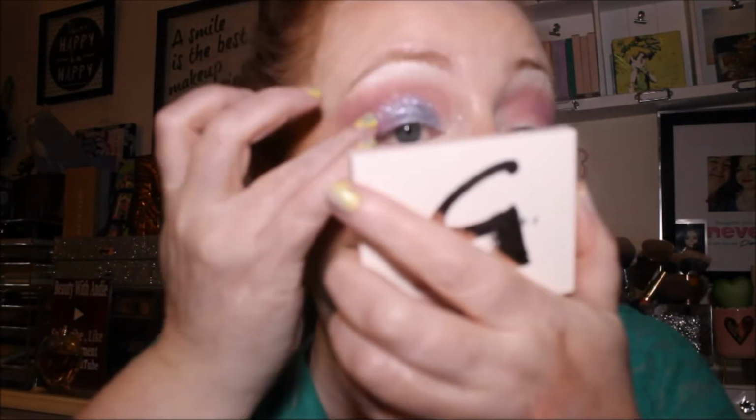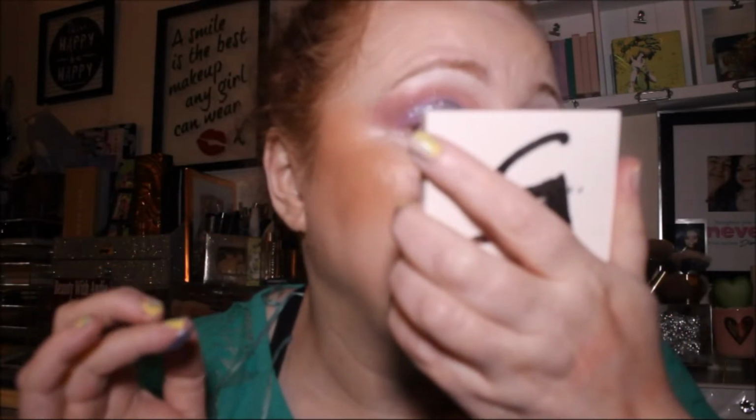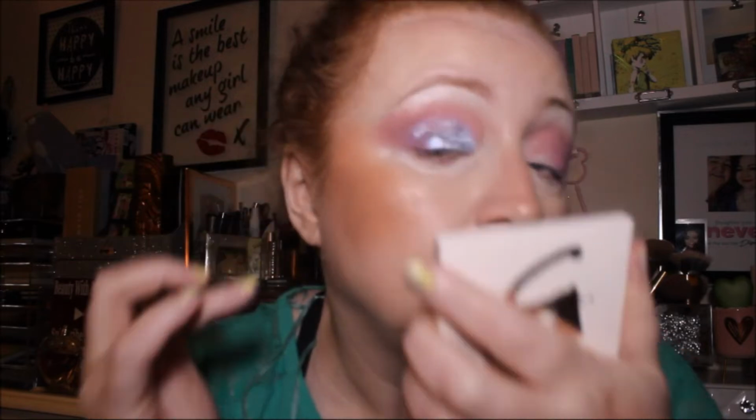This is the kind of look for a party, isn't it? And it's quite transparent, so you're going to see that pink peeking through, which is nice. I'll just go in with a tiny bit more. Don't want to lose it all together, but yeah, it looks really, really nice.